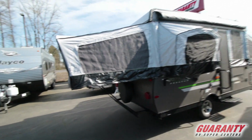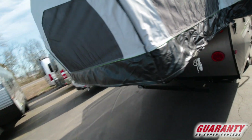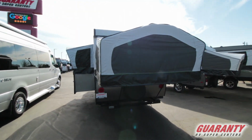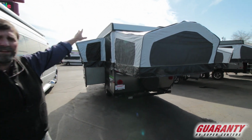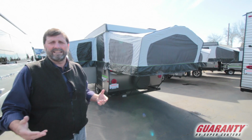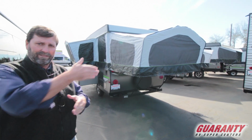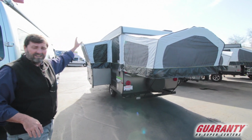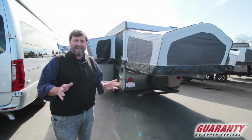Now if you come out here, might be hard for you to see. Oh, I guess you could really well from this end. This is a solid one-piece roof. There's no seam up there on the roof, and so there's no place in the center of the coach where you're likely to get a leak. Tent trailers used to always have that big seam up the middle. This is a heavy-duty roof. In fact, it's got a rack on top that's suitable for kayaks or bikes.